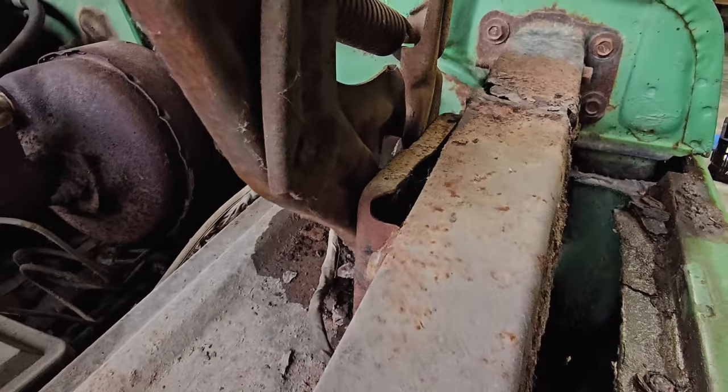What in the world am I even looking at? Dinner plate brakes out of a Bugatti on a Ford pickup.